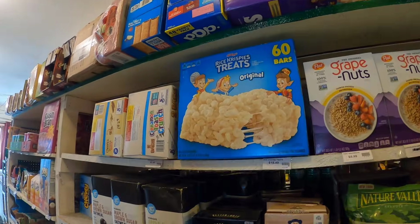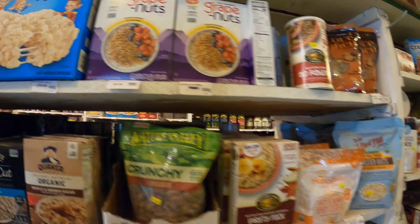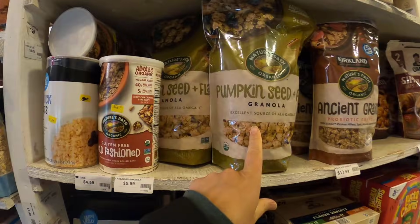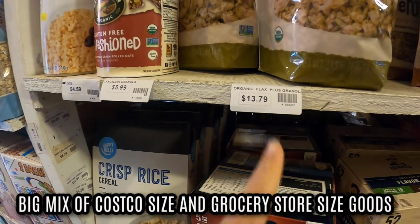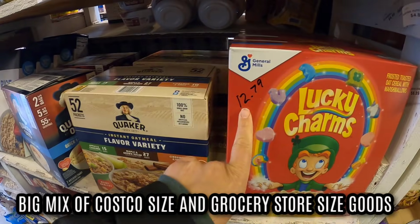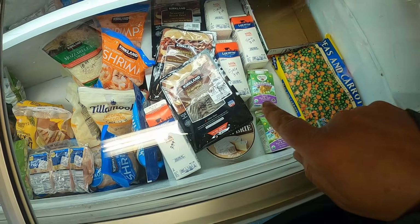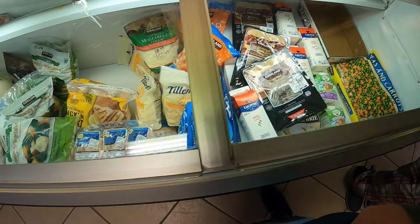All right, I'm just gonna try and go around and show a couple things that you might look for in your own grocery store that they sell here. Okay, so a box of Rice Krispie treats, $18.49. Oh, here's our pumpkin seed granola, $13.79. 2 boxes of Lucky Charms, $12.79. We've got a freezer section here, $17.49 for the roast beef.